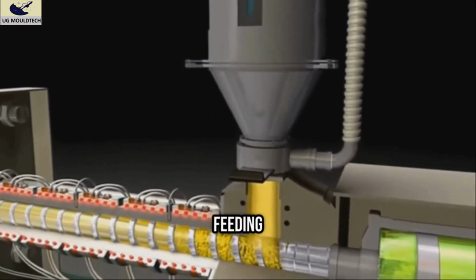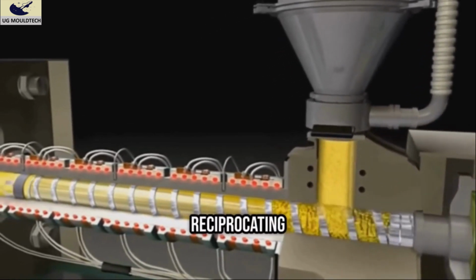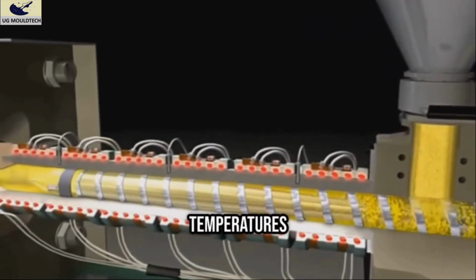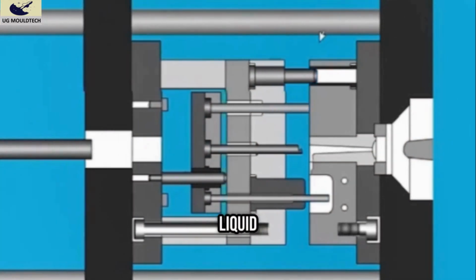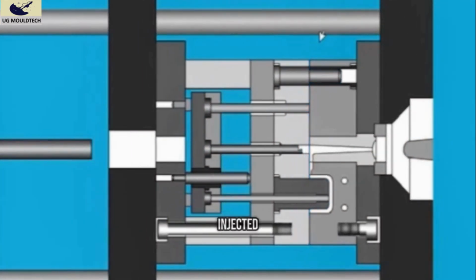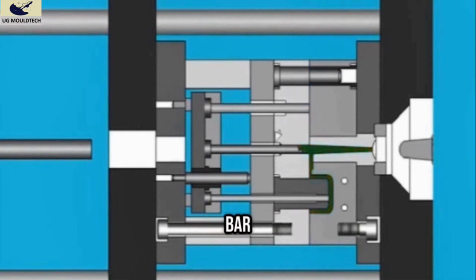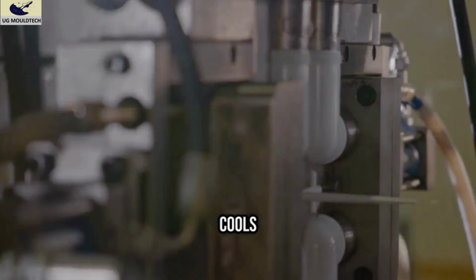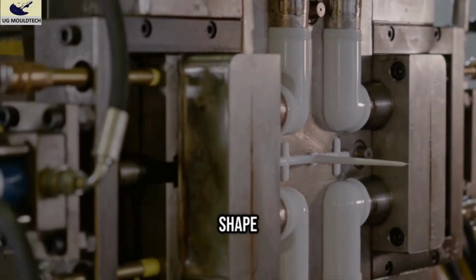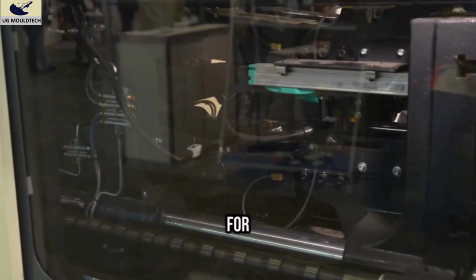It starts with feeding plastic pellets from a hopper into a heated barrel. Here, a reciprocating screw melts the material at temperatures up to 400 degrees Celsius, creating a molten liquid. This molten plastic is then injected under immense pressure, sometimes exceeding 2500 bar, into a precisely machined closed mold. The plastic cools and solidifies, perfectly taking the shape of the mold cavity. Finally, the mold opens, and the finished part is ejected, ready for use.